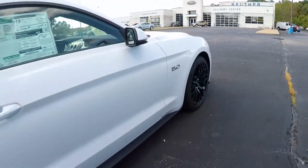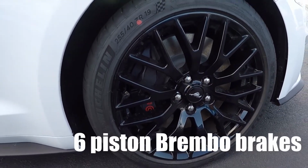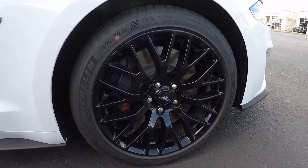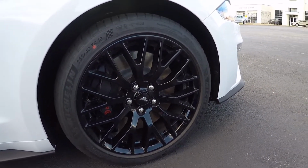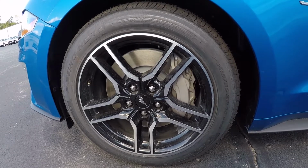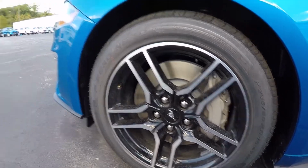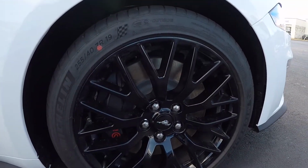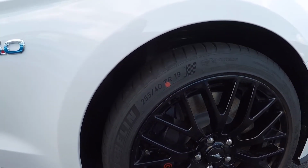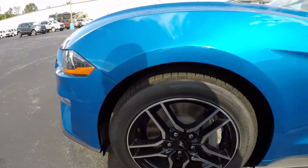You'll also notice on the front of this car, you get the Brembo brakes. So I'm not sure what the piston size is, but I will put it on the screen so you can see. So you get upgraded brakes, only Brembos on the front, whereas this one just comes with the regular calipers and a smaller rotor. You can see that the rotor is quite a bit smaller than the one over here on the performance pack. And the wheels on the front here are 255, 40, 19, where on the back they're 275. So it is a staggered setup.